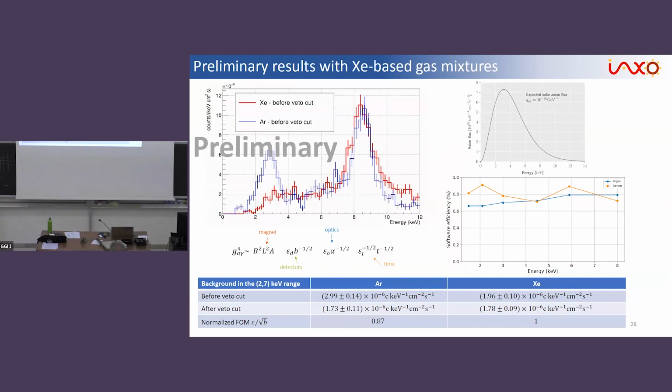And the background level is about 3 times 10 to the -6 counts per keV per square centimeter per second in argon, and about 2 in xenon. But after the Veto cut, both are very similar, because we still have to optimize the electronics readout for the Veto cut in the case of xenon. But still, even if the background level is more or less similar, our efficiency is much higher.